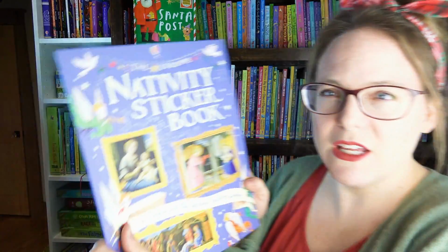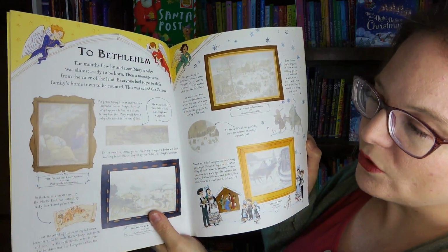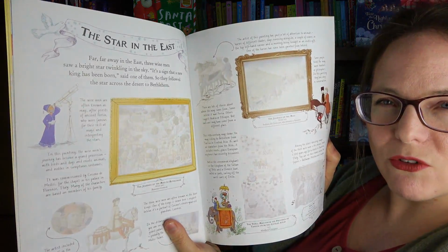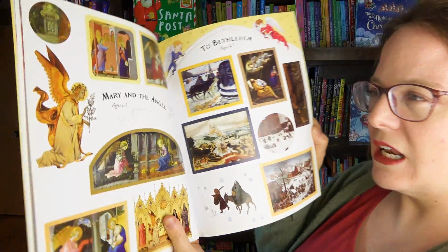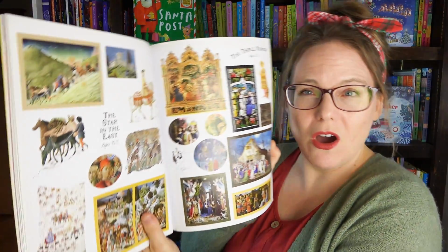This one's the Nativity sticker book, another Usborne one that's not available anymore. And this one is probably for older kids, and it has all kinds of art inside that represents Christmas and Christ. And then here's all the stickers inside. So this would be perfect if you're doing some kind of art study for Christmas.